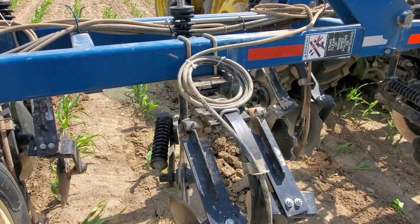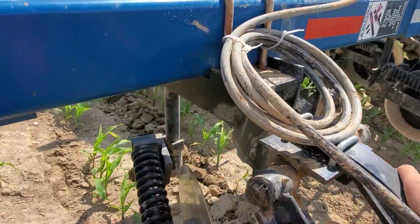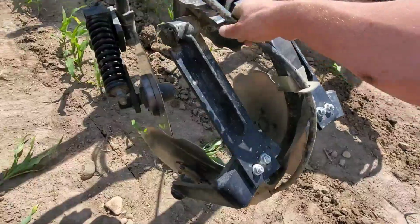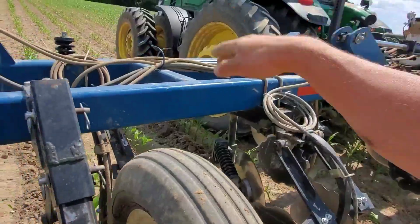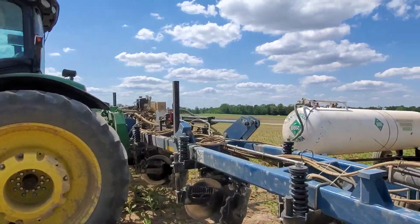All right, I got one at least, so we can change it in the field here. 12 minutes. Took me 12 minutes by myself, but new shank is in, closing wheel's back on, knife moved over, coiled back up, everything reassembled. We're ready to go. Hopefully we don't break any more in the last 10 acres on this field.